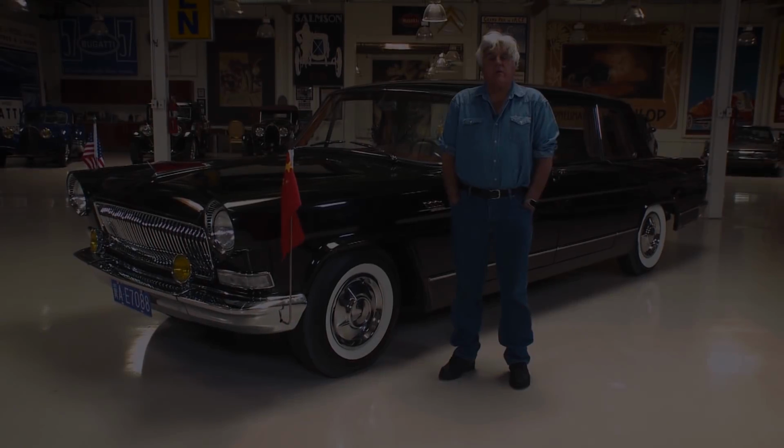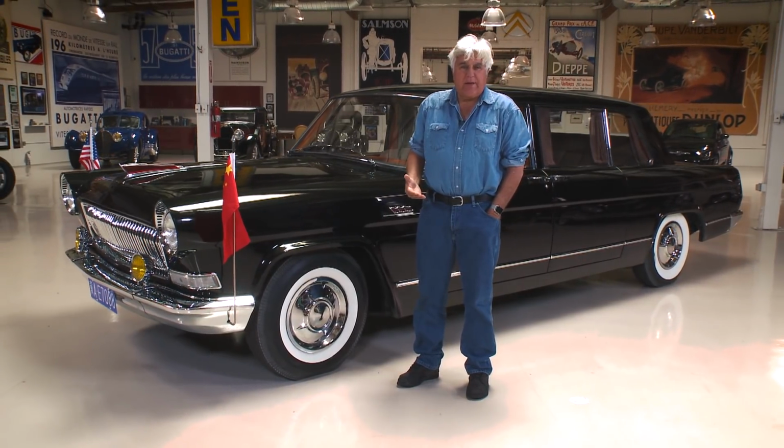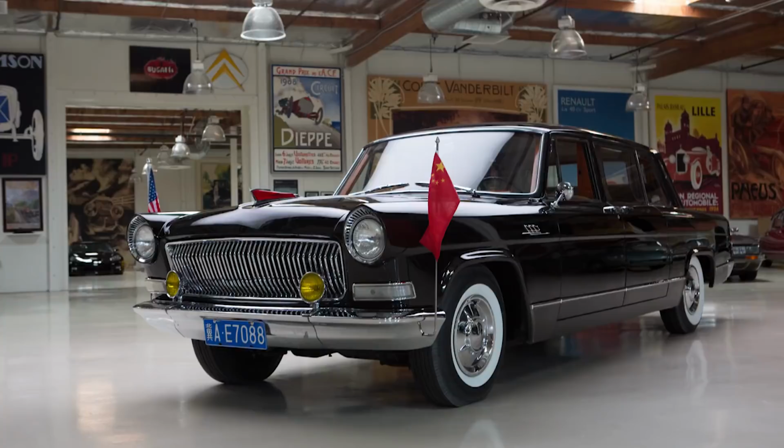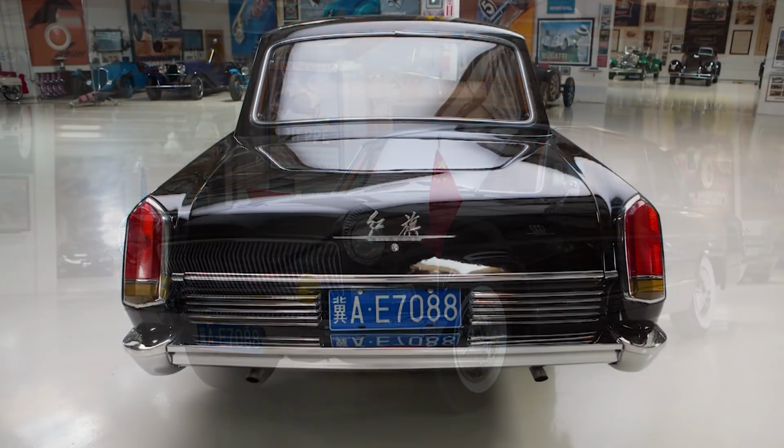Welcome to this episode of Jay Leno's Garage. It's not often we feature a car on this website that I've never heard of. And I've never heard of this car. Any idea what it is? Take a look. The flags might give it away.